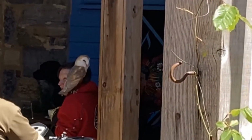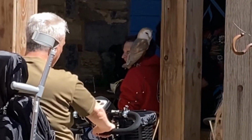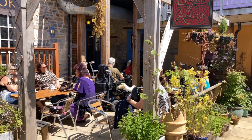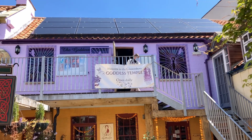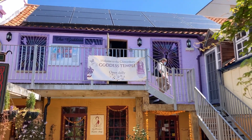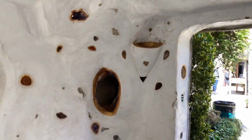I don't know if you can see in the corner, just past that man in a wheelchair, there's a lady, she's got a barn owl, a real actual barn owl sitting on her shoulder. A bit like Hedwig in Harry Potter. Is Hedwig a barn owl, isn't he? This is the entranceway to a shop.